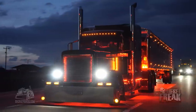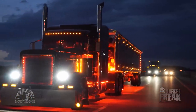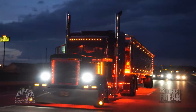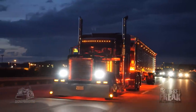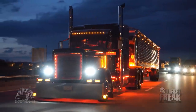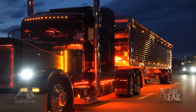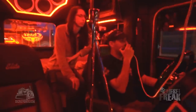I started driving when I was 18 and could only run in-state, hauling local grain is where I got started. And then I bought this truck when I turned 21. The reason I did that was because I couldn't get any of the big trucking companies that were going out of state to put a 21-year-old kid that had no experience on their truck as a truck driver.